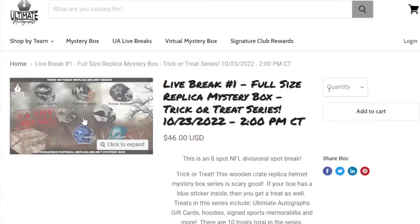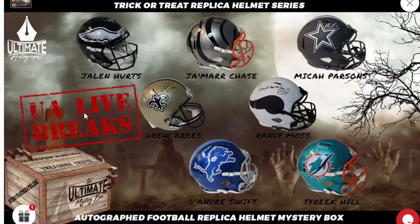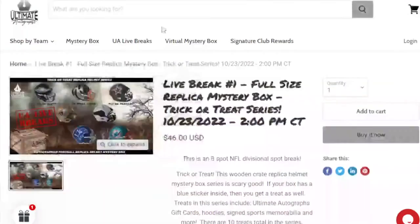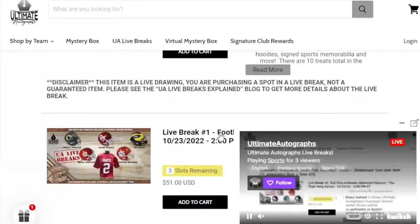Six to go in the Trick or Treat rep helmets. The guy who's leading the league in receiving this season, Tyreek Hill, is still out there on the Flash helmet, and Randy Moss on the Lunar with the Straight Cash Homie inscription. That is very sick.